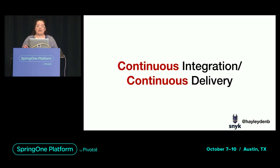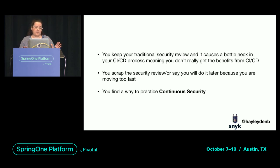The challenge lies in the fact that continuous integration and continuous delivery is continuous. Since this is the case, I truly believe that one of three things is going to happen. You could keep your traditional security review, and it will cause a bottleneck. If the review is observed, you're not really practicing CI/CD because you come to a screeching halt when you get to the security review. You could also scrap the security review entirely, or say you'll address it later, or pare it back somehow. You're moving too fast to bother with it, and so you just throw it out the window. But neither of these two cases is recommended. And what we really want and need from a situation like this is to find a way to practice continuous security.